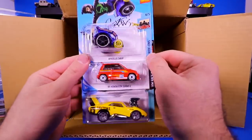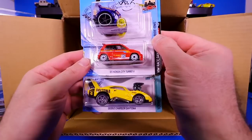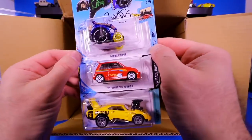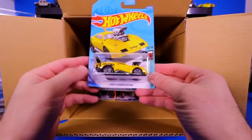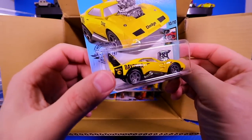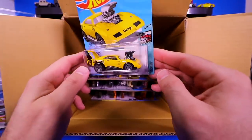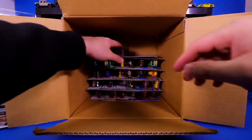We've got the Wheelie Chair. We've got the 85 Honda City Turbo 2 in a new red color variation. That looks pretty neat actually. Lots of recolors of that one. And we've got the Treasure Hunt. This is the Dodge Charger Daytona Treasure Hunt. You can see the little Treasure Hunt logo right there on the back. I like this color though. Very, very cool. Yellow, my favorite color. All right, cool. We're lucky to get that one.